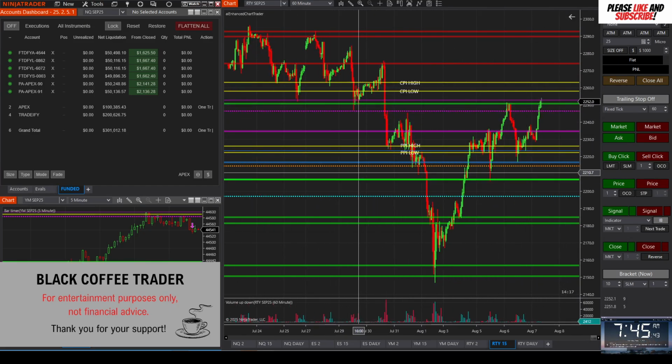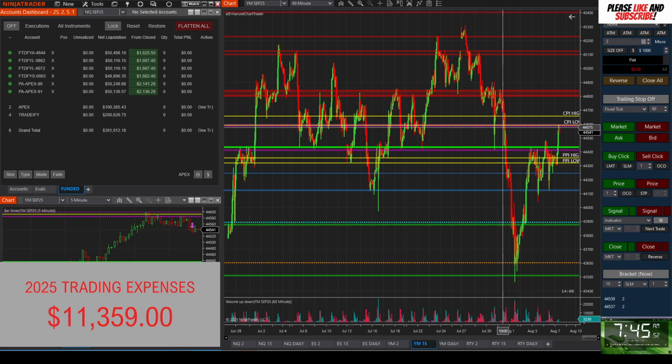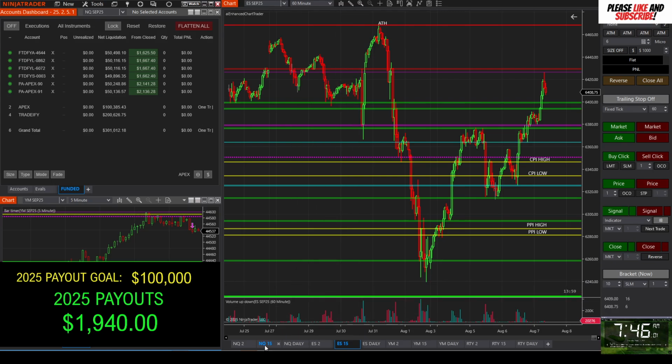Again, pullback longs across all the indices. Things are looking pretty clear. Things are looking pretty strong, pretty bullish. Above the daily 20 on the Russell. The Dow Jones is just underneath the daily 20. So Russell and the Dow Jones are probably looking a little bit less strong than the ES and the NAS, but either way, things are looking quite strong this morning.